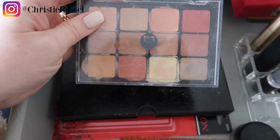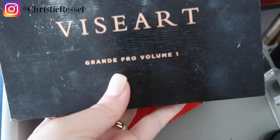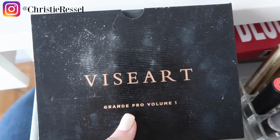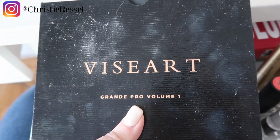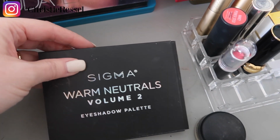This is a concealer palette by Vizart. I've also got this huge Vizart kit or palette. This is their Grand Pro Volume 1. Obsessed with this, love it, use it all the time for myself. The Sigma Warm Neutrals 2 palette.